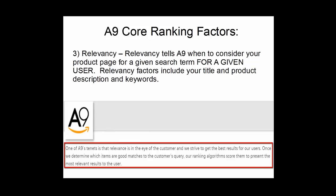Relevancy tells A9 when to consider your product page for a given search term for a given user. So let's think back to a few slides ago when I said that one of A9's tenets, this is right from their website, I'm not making this up, is that relevance is in the eye of the customer. And we strive to get the best results for our customers. Once we determine which items are good matches to the customer's query, our ranking algorithm scores them to present the most relevant results to the user.